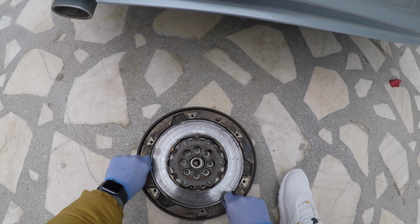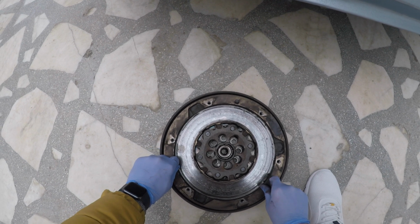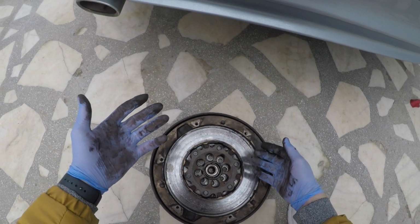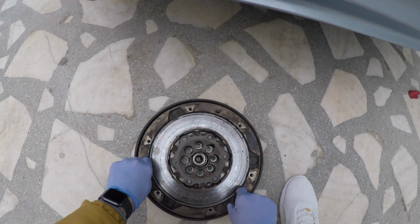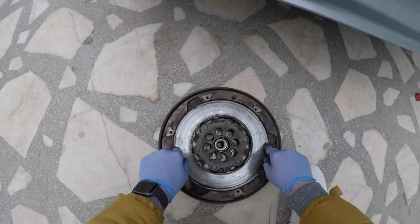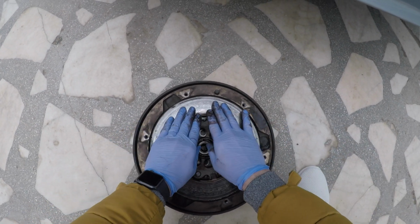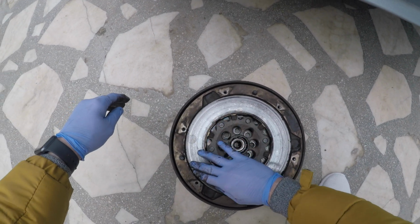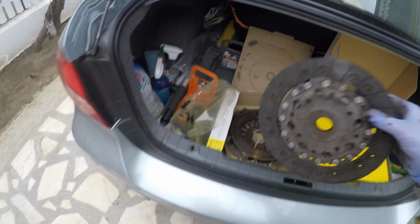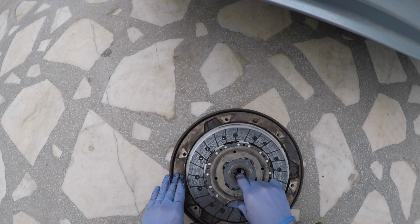Okay, but this, oh my god, this is horrendous. Look, this is not normal. This type of movement you can only see in a bad flywheel. And here, no, this is normal. I don't think this was uneven. So here is the clutch disc, you have it sitting like this.